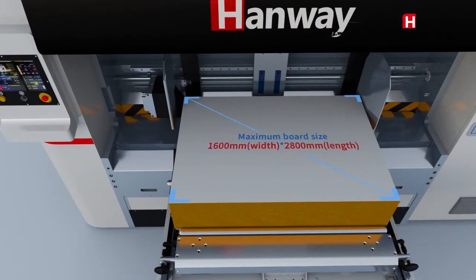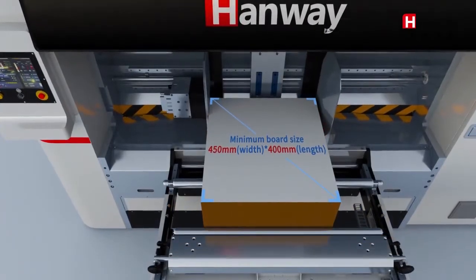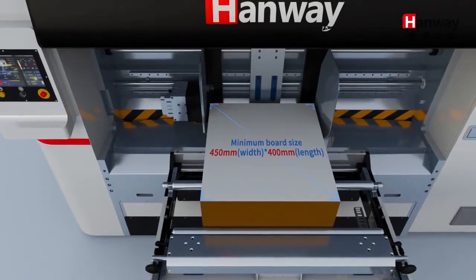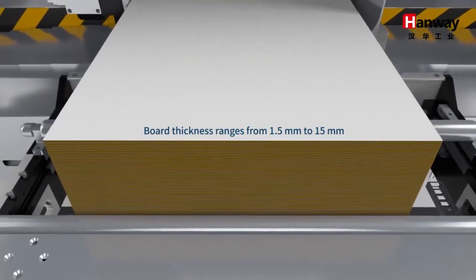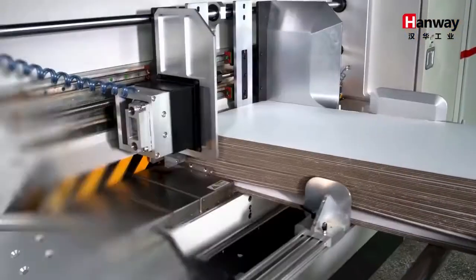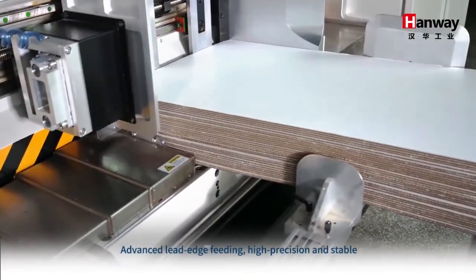Maximum board size, 1,600 millimeters by 2,800 millimeters length. Minimum board size, 450 millimeters width by 400 millimeters length. Board thickness ranges from 1.5 millimeters to 15 millimeters. Advanced lead edge feeding, high precision and stable.